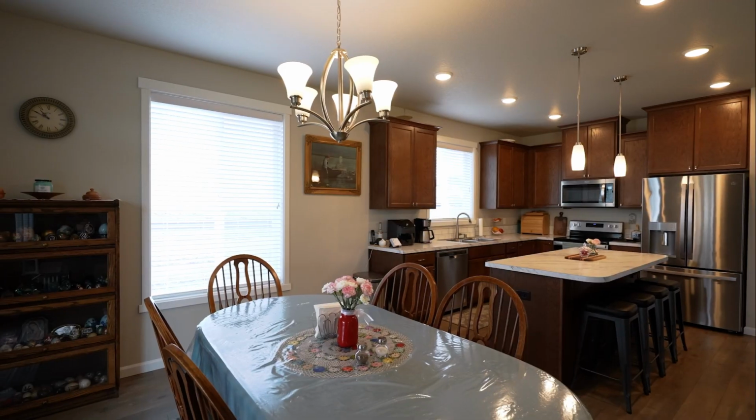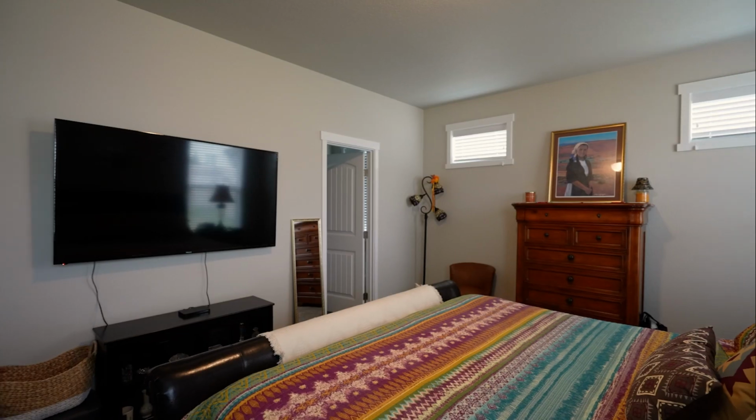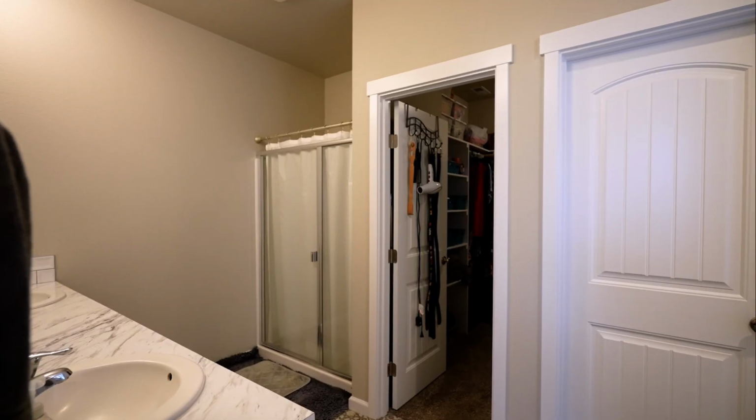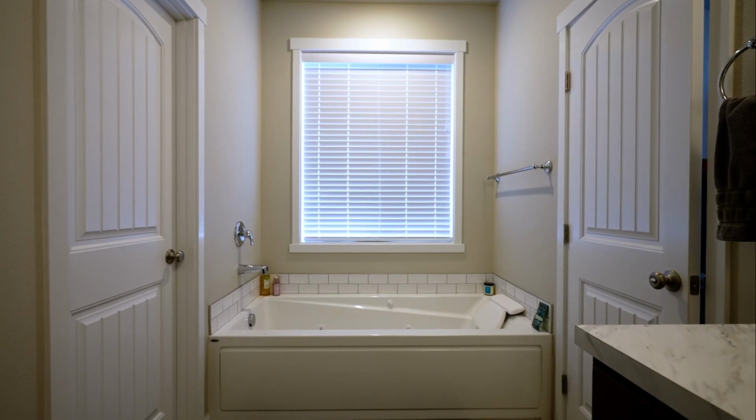The living spaces flow effortlessly, leading to a primary suite designed for relaxation. A jetted tub, a generous walk-in closet, everything you need to unwind after a long day.